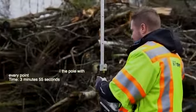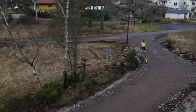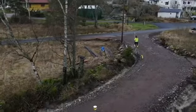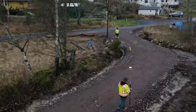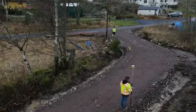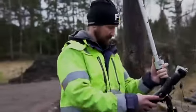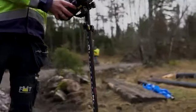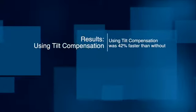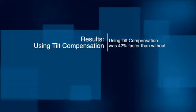Without tilt compensation, surveyor had to stop to level the pole with every point. Time 3 minutes 55 seconds. With tilt compensation, surveyor did not have to stop and level the pole with every point. Time 2 minutes 5 seconds. Using tilt compensation was 42% faster than without.